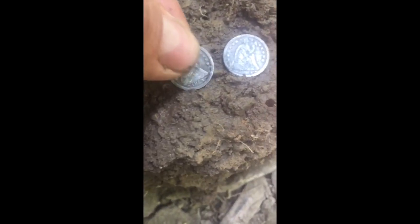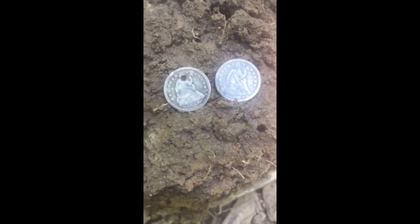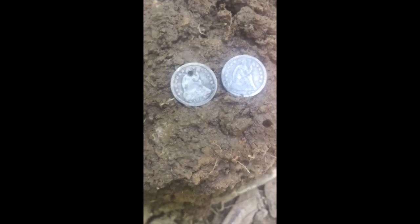And there is the other one, a double seated dime. Awesome. Awesome. There they are, glinting in the sunlight of the soon-to-be eclipsing sun. The eclipse should be starting right about now.